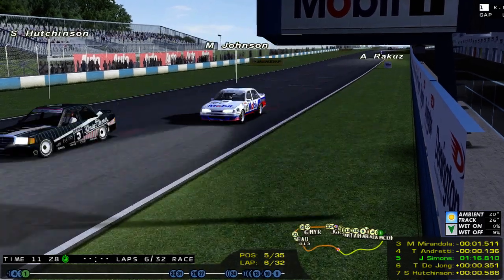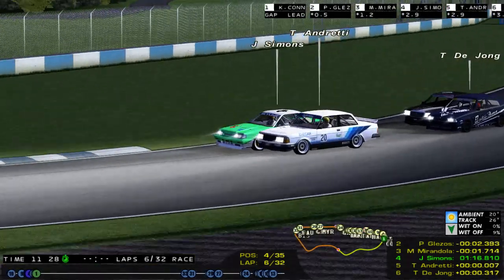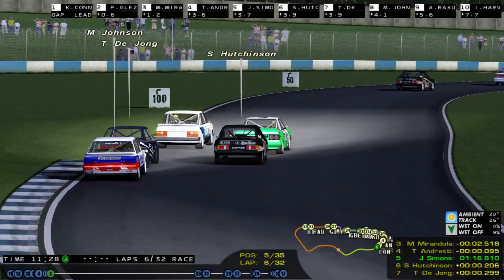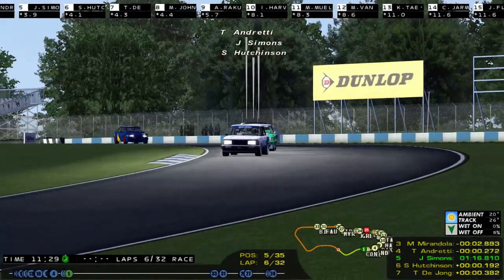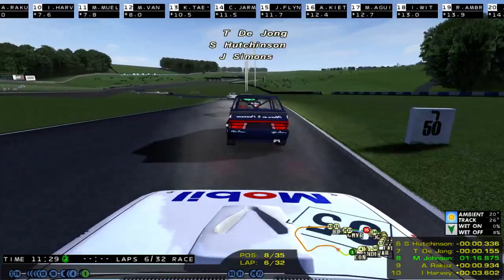Yes, and now he actually went from defense to offense, attacking Andretti for the lead, and I think he's got him. I think he might get him to the end. No, I don't think he will, though he has the inside line, which is in theory better now. Andretti has the traction out of that corner. Yeah.